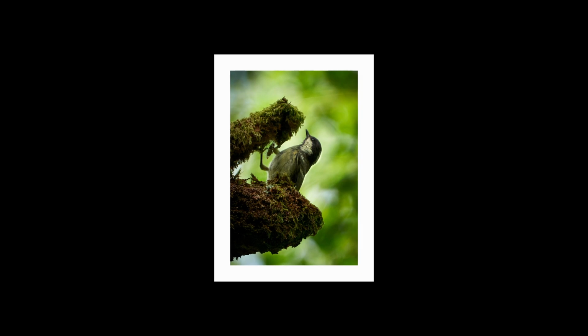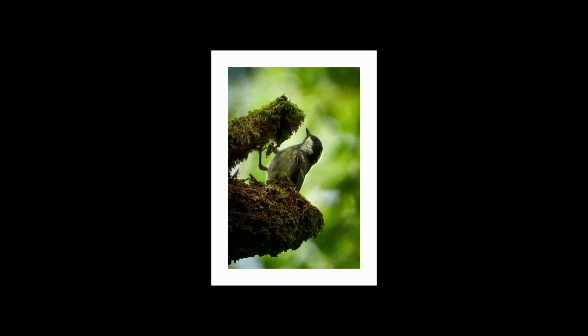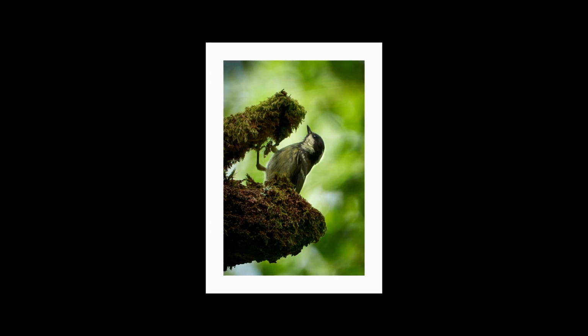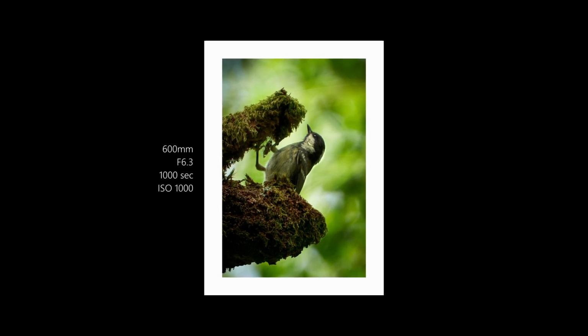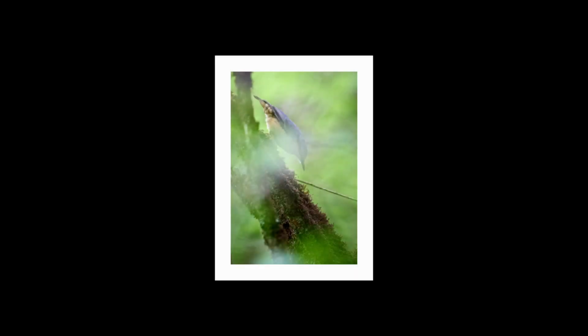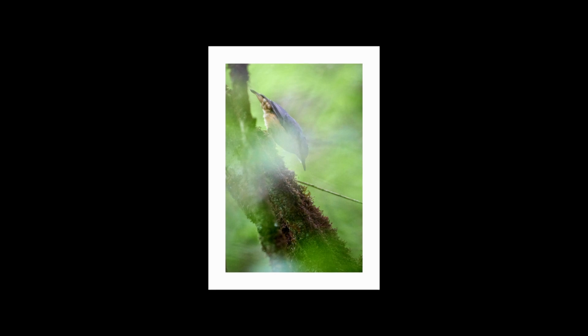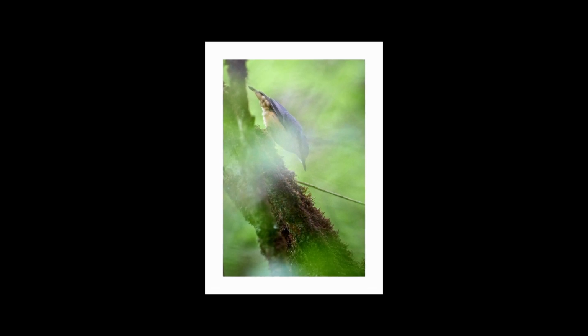Well, trying to combine both landscape photography and wildlife on the same trip, I was going to be in trouble, wasn't I? And I didn't manage to capture many photos of the birds. However, I did manage to find this coal tit who was feeding on the end of this branch, and at ISO 1000 it was a little grainy. And just to prove there were nuthatches around, I managed this one, but as you can see the leaves were obscuring the bird in the distance. So next time when I come out, I'm going to spend a little bit more time, camouflage myself and concentrate just on some wildlife.